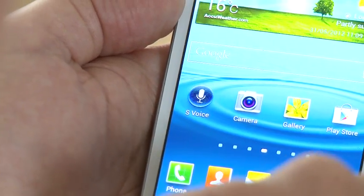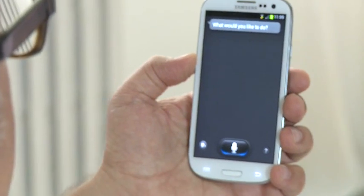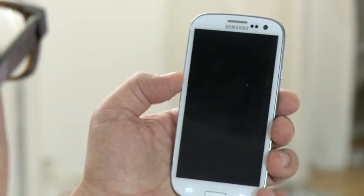It's a simple matter of if you ask it to do things, it'll do them. Like if I go into S Voice, which is what the feature is called here, if I say camera, it gives a little bleep, and there's the camera. Interestingly, if you say things like please, it gets confused. You don't have to be polite to a computer. You can say please all you like to Siri and it'll be nice to you. This just does the job.